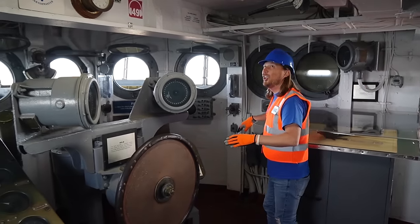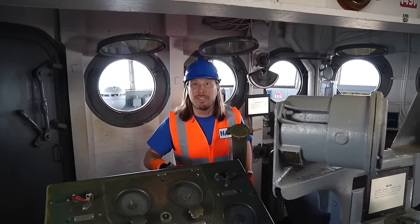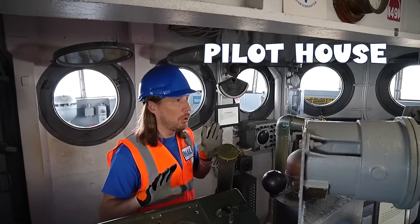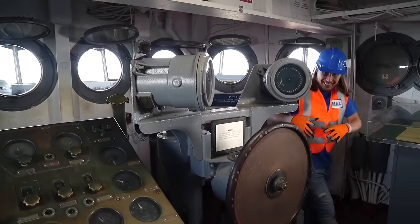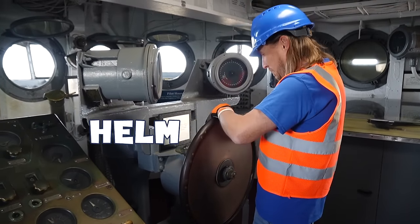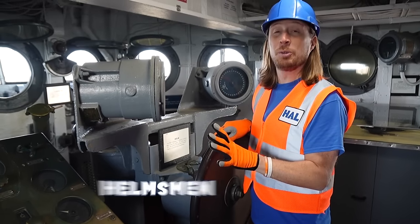Wow, look at this room. I like this one. You know what this room is called? This is called the pilot house. And this is where crew members would steer this gigantic ship. Oh, from right here. Oh, look at this. This is called the helm. And this is where they would steer the ship. Their names were helmsmen.